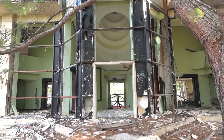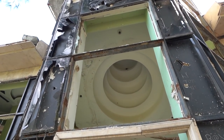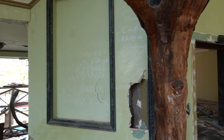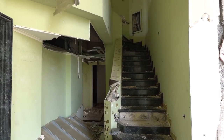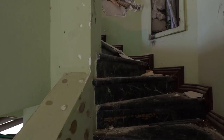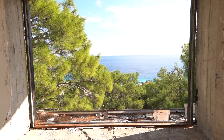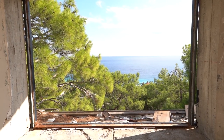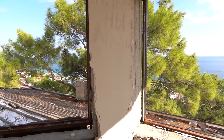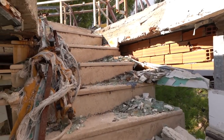Seems there's some kind of tower in there. You see? So let's check out if we got a nice view. Check the view, guys. Wow, the water is really blue. Unfortunately, we can't see the park, so I'm gonna use my drone to show it.